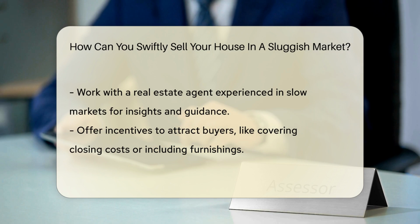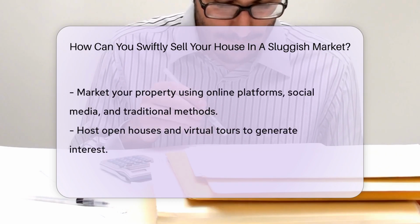Another tip is to work with a real estate agent who has experience in selling homes in a slow market. They can provide valuable insights and guidance throughout the process. Additionally, consider offering incentives to attract buyers, such as covering closing costs or including some furnishings.